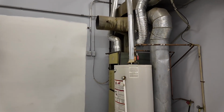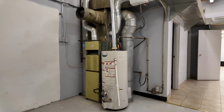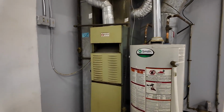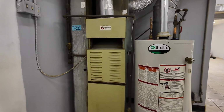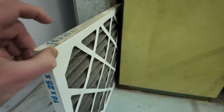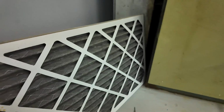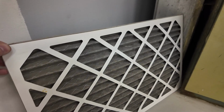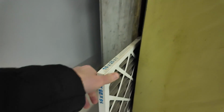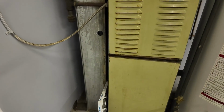Oh, this is a treat. Oh my goodness. Goodness gracious, it doesn't even work. And look at this. Oh, you ready for this? I don't know if I'm ready for it. Oh my gosh, that's supposed to be white, everybody. Oh, this furnace is archaic, so that needs to be fixed up as well.